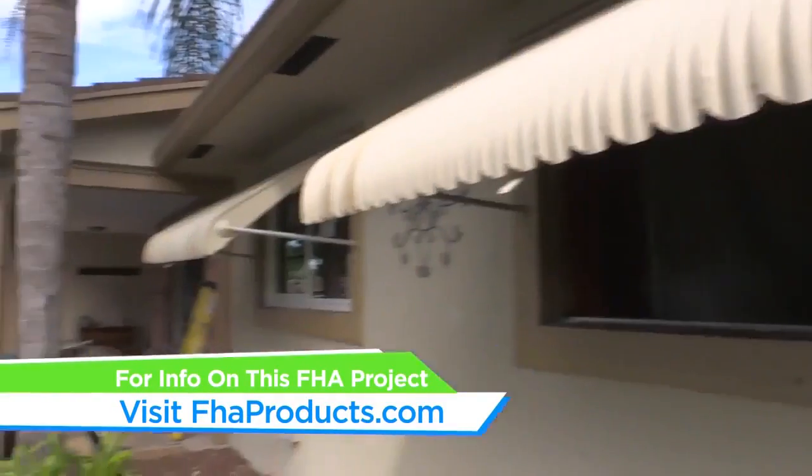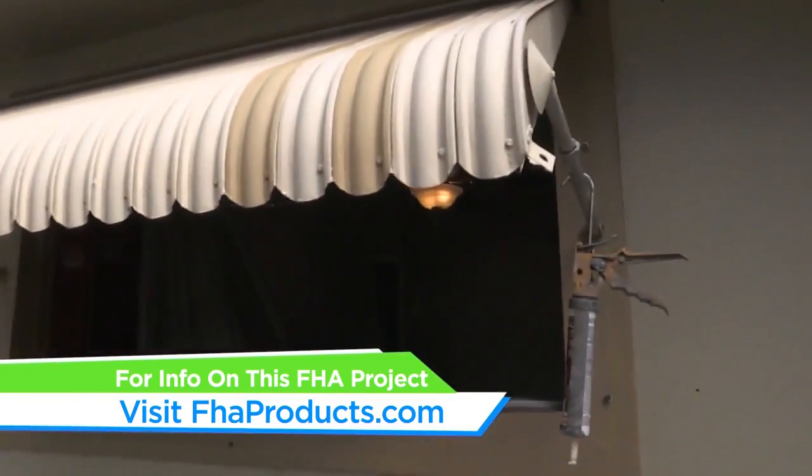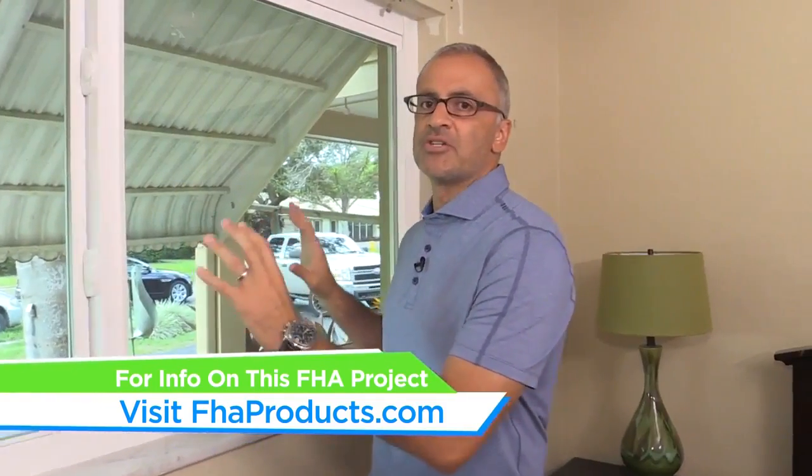So what we've installed in this bedroom is a custom window systems hurricane impact window installed with the energy efficient glass. They weren't sure as to what they were planning to do with the awnings for shade, if they wanted to keep them or have them removed from the home. So we wanted to provide energy efficiency for this space in case they were to remove the awning.